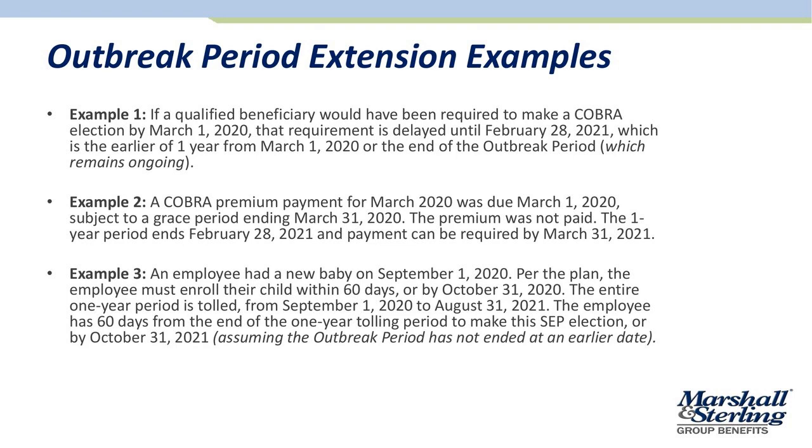I want to go over some examples of how this would work. The first one was actually from the guidance itself. If a qualified beneficiary would have been required to make a COBRA election by March 1st, 2020, that requirement is delayed until February 28th, 2021, which is the earlier of 1 year from March 1st, 2020, or the end of the outbreak period, which remains ongoing.